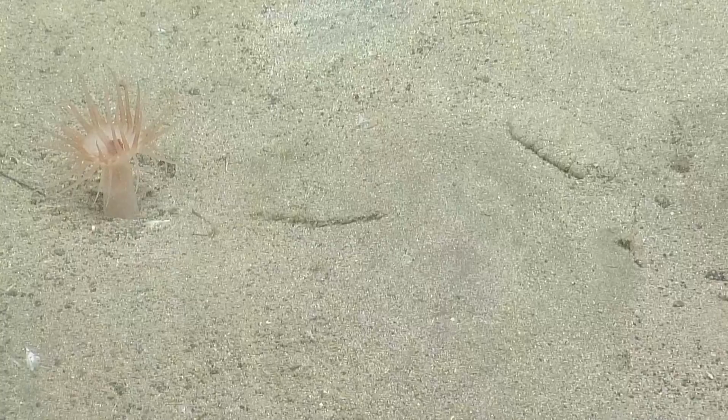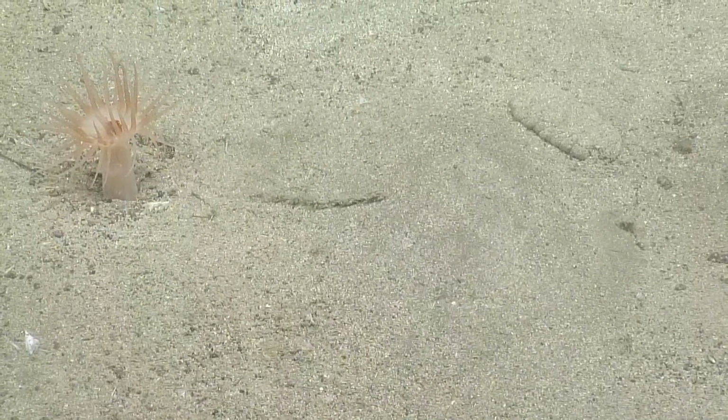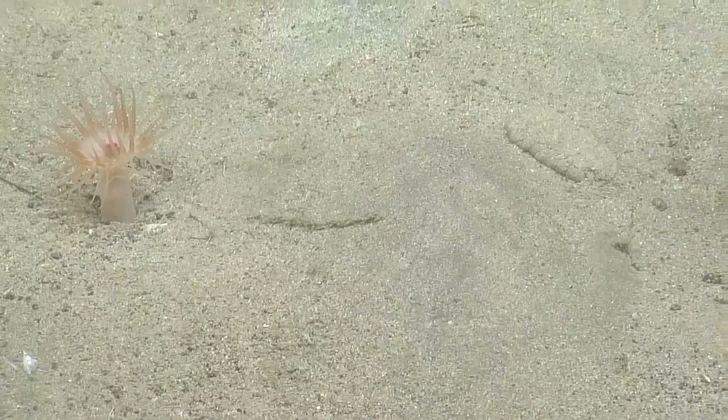That would be an anemone. I think you might be right. No, on the right-hand side, I think that might be a sea cucumber. It's kind of hard to tell, though. Really? It kind of looks like it, but it also kind of looks like a rock. It looks like sand that got compacted and then clumped, falling apart.